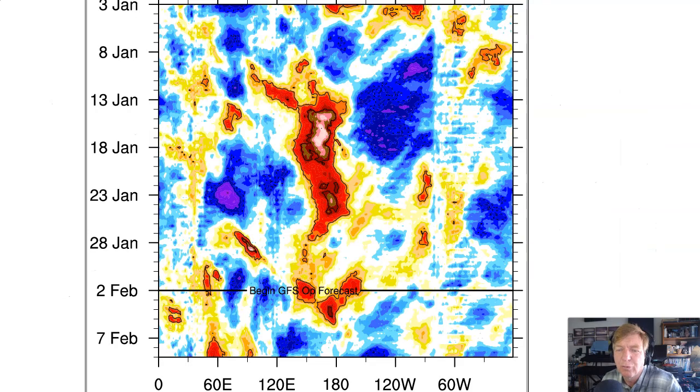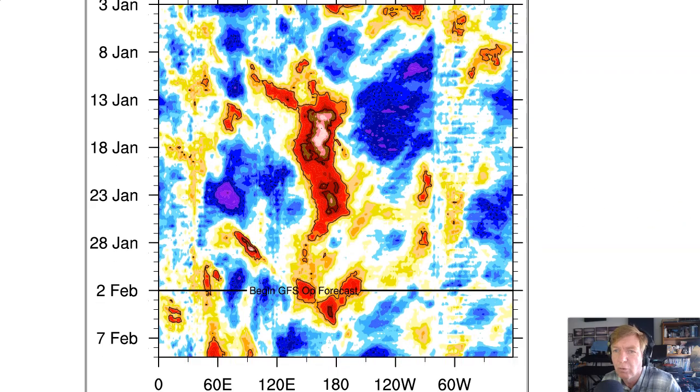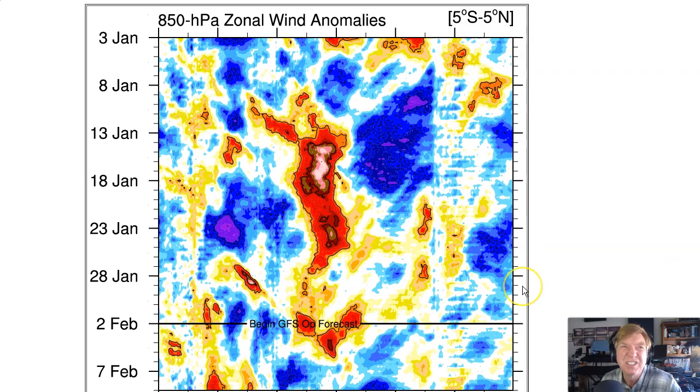All right, what's the forecast? And what's the hindcast for that matter? So what is this chart? This is the whole planet on one chart. It's 850 millibar zonal wind anomalies. Fancy words for winds up about 4,700 feet in the atmosphere, but a good proxy for what's going on at the surface. And these are the anomalies. It's not the actual winds.